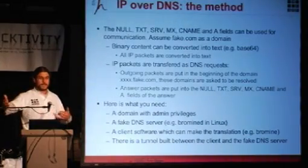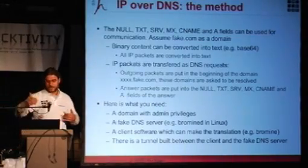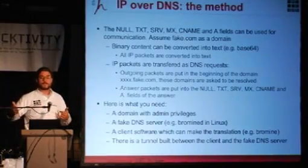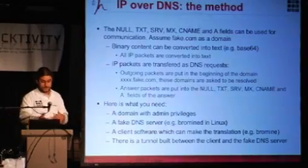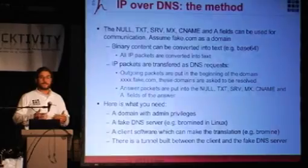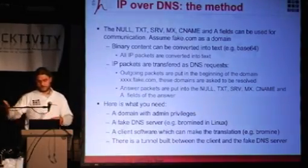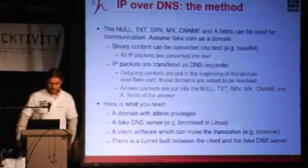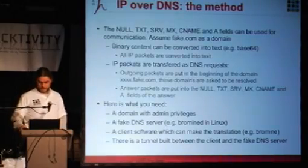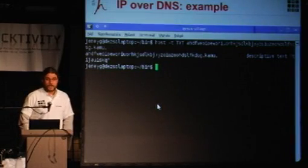Obviously, when I communicate with my fake DNS server, I can set up a tunnel between the client and the fake DNS server, and that then transmits the packets. So when I want to send information to the other end, I perform this binary to text coding. I prepend it to the fake domain, and when I receive the answer, then I have to convert it in the backward direction. So I can communicate with the server by sending IP packets through DNS.